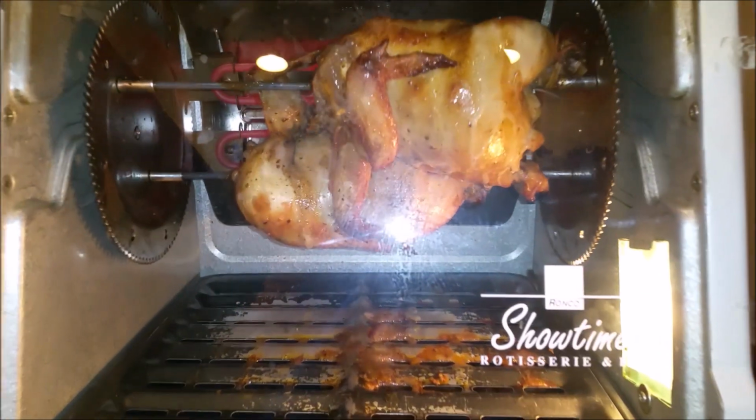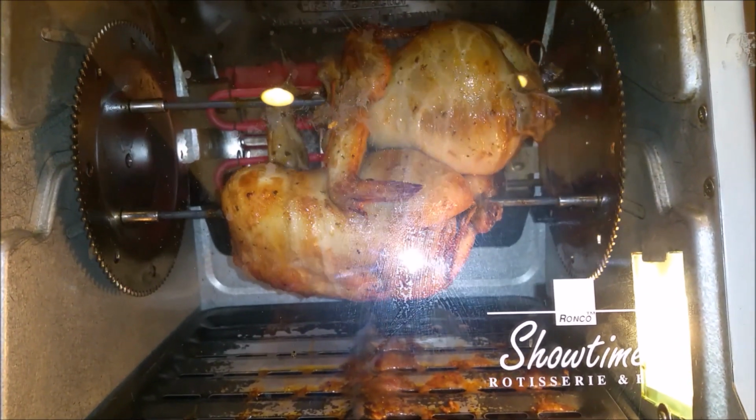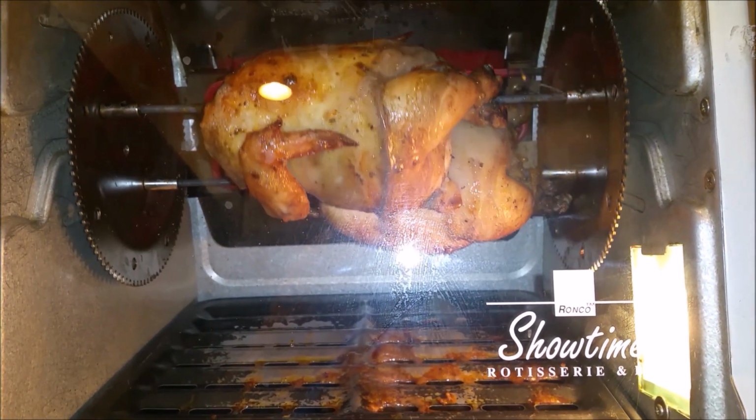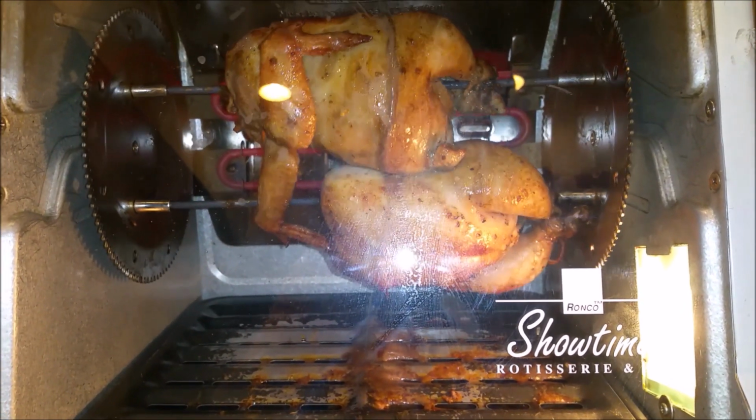Stay tuned, because when this is done, I'm going to serve one of those for my husband so he can eat it all. I don't think I'm going to have any, but I will feed my husband and my son, Mike. Michael, you going to have one of them pollos?